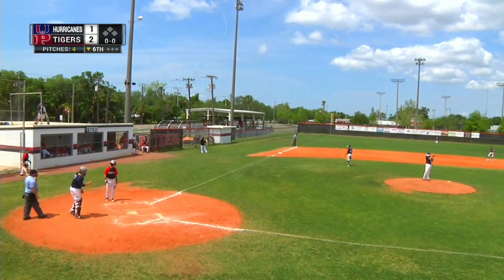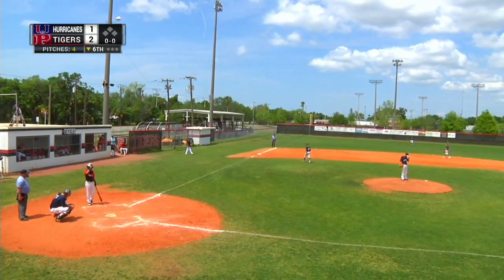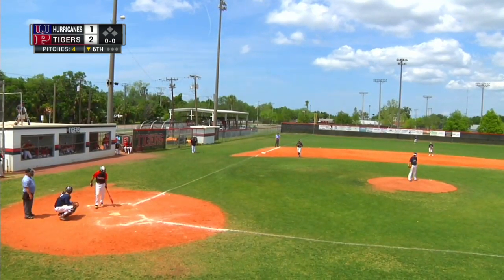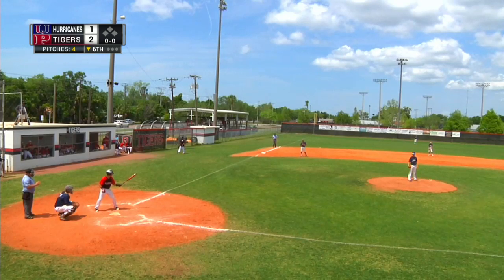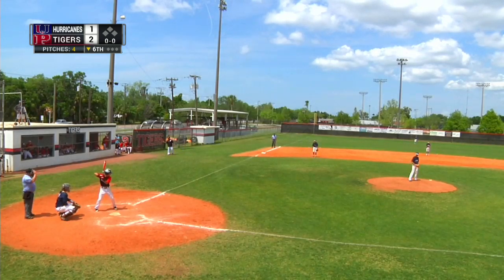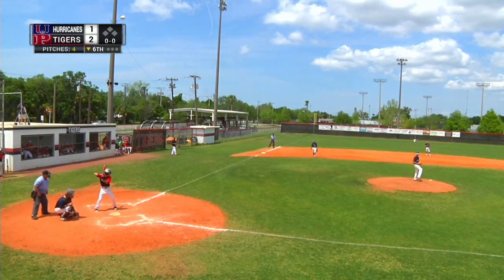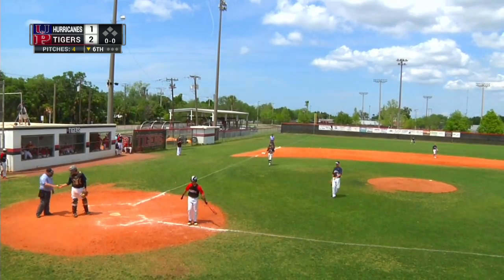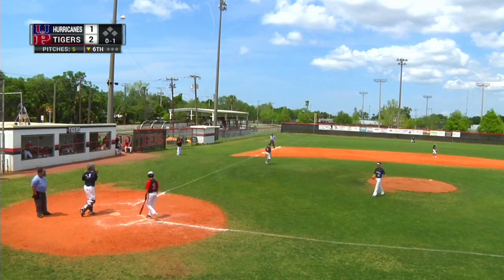And that's going to bring up center fielder Mason Jans, the leadoff hitter. Mason hasn't had any success yet at the plate, so he's due, but I know that he's a very competitive young man, and let's see if he can get on base. The pitch, and it looks like a bunt attempt, and that's going to go into the bleachers.